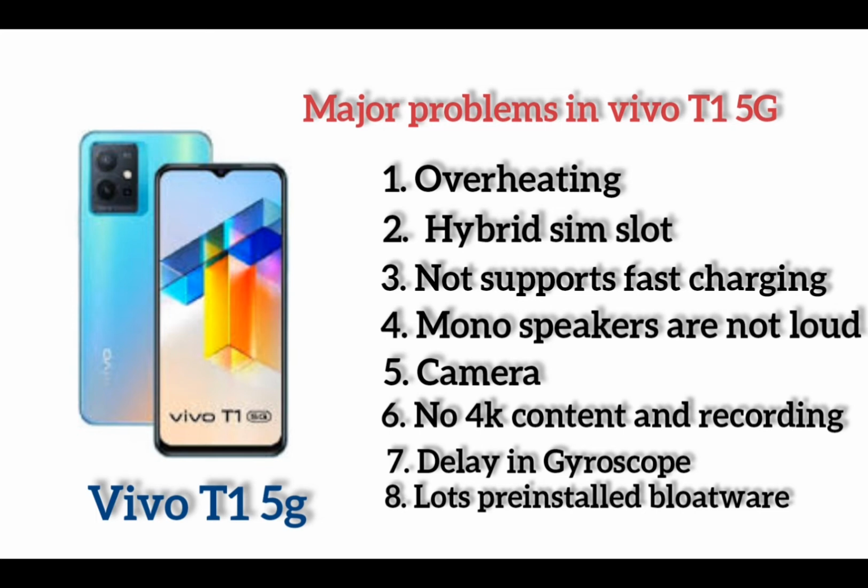Now comes the last and the biggest problem in this phone, that it supports only 2 bands of 5G network, so if you want good 5G connectivity in your phone, then this phone is not for you. So these were some of the problems of the Vivo T1 5G. Now let's talk about some of the best features of this phone.